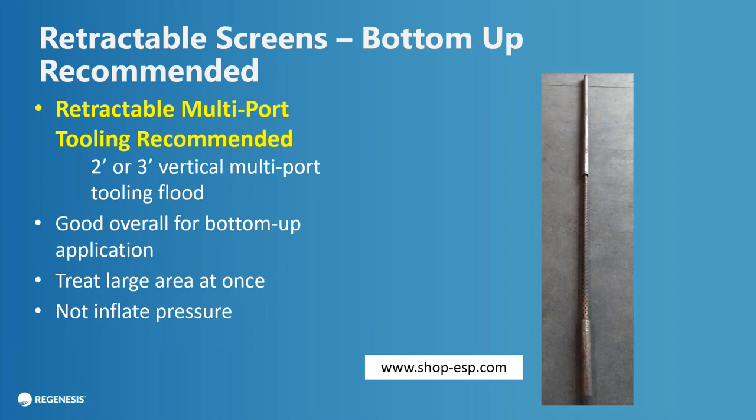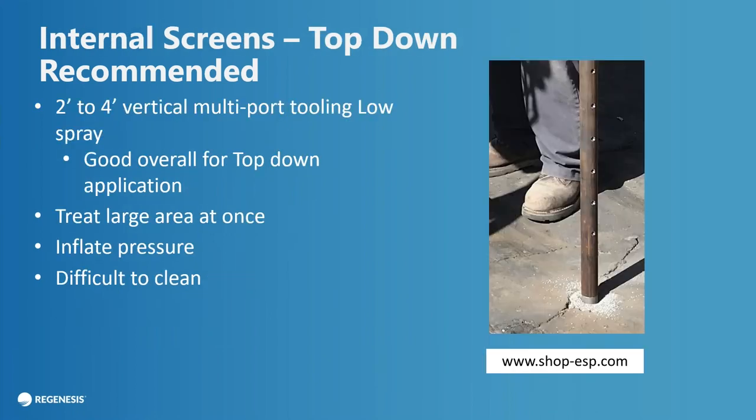The thing to keep in mind is that these are great for bottom up. They are not very effective for top down. For top down, I recommend something similar called an internal screen. These are similar in that they come in a variety of lengths, I believe 2 and 4 foot. I recommend sticking with the 2 foot. And they also have multiple ports all the way around that vertical distance as well.